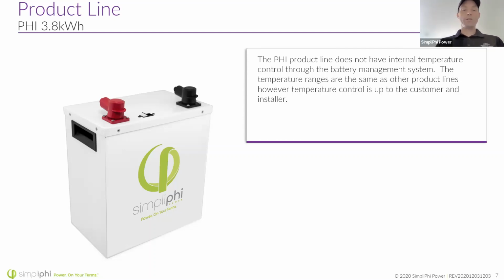The range of this battery, as I highlighted to you in the beginning, is -4 Fahrenheit all the way up to 140 Fahrenheit for discharge. Some inverters allow for temperature control, and so you'll want to be careful to include that with this type of battery, but I'll also give you some additional options for external equipment that you could employ.